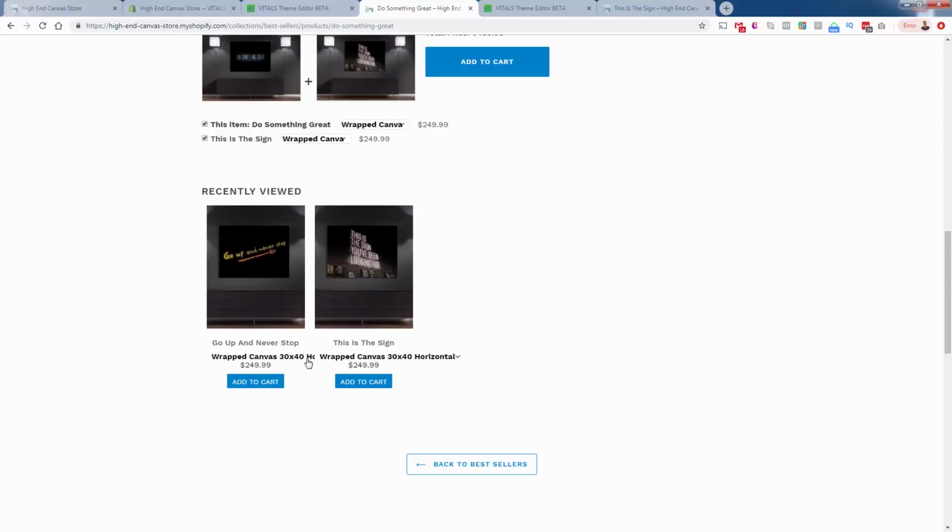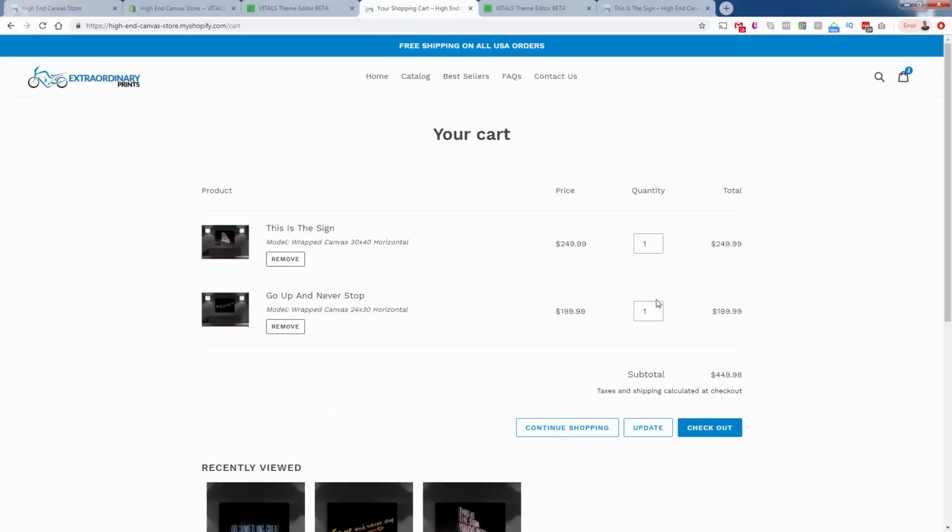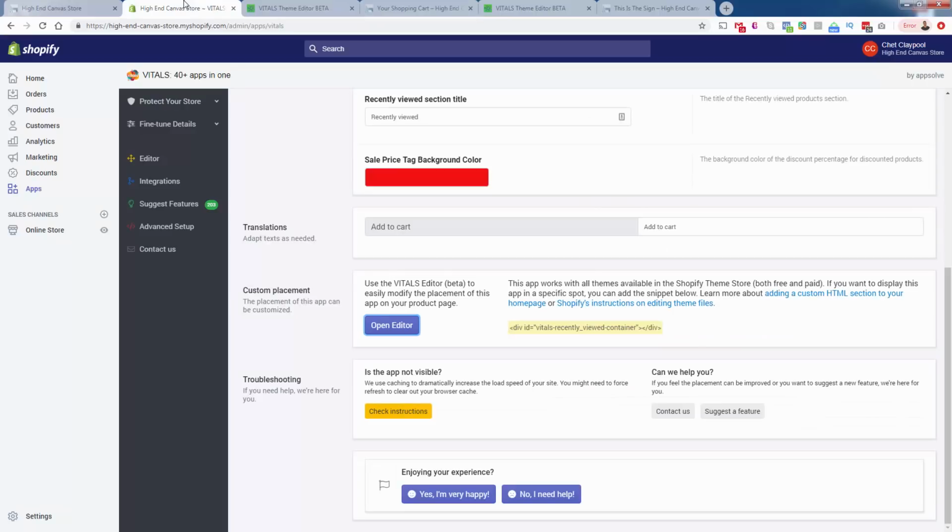Right, so these are a couple of the ones. Here's that option for add to cart. You can put it right in here. You have the variants as well, so you could add it directly to cart from this section. And then again, we have that option inside the cart to show recently viewed items here as well. So you can go ahead and add it to cart and just have more. So that was pretty easy as well.